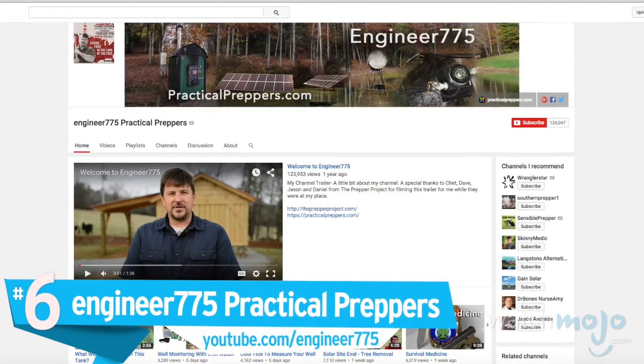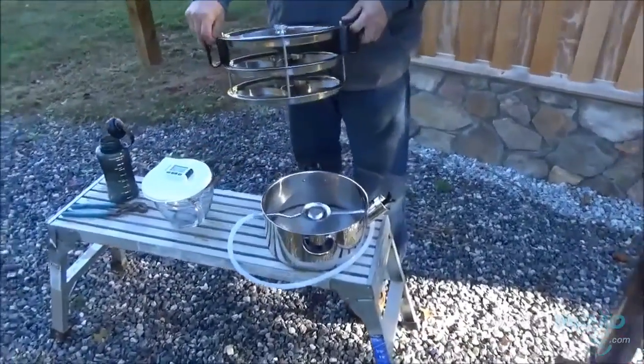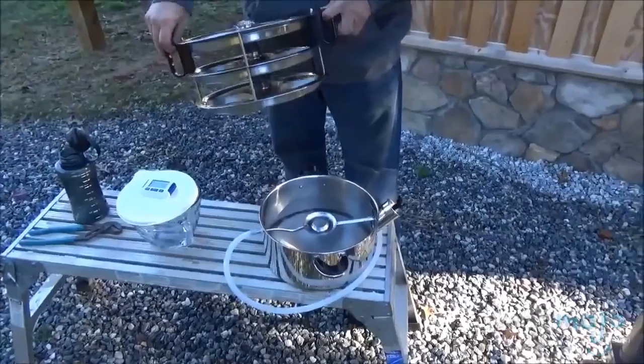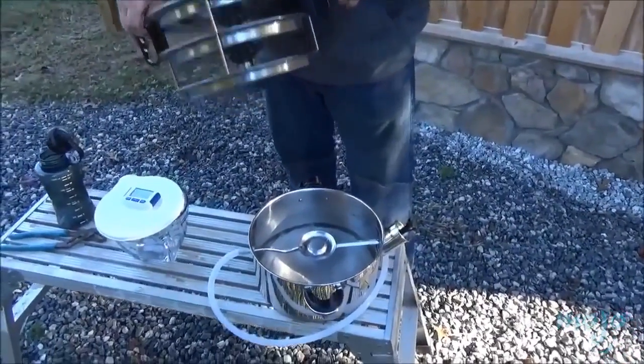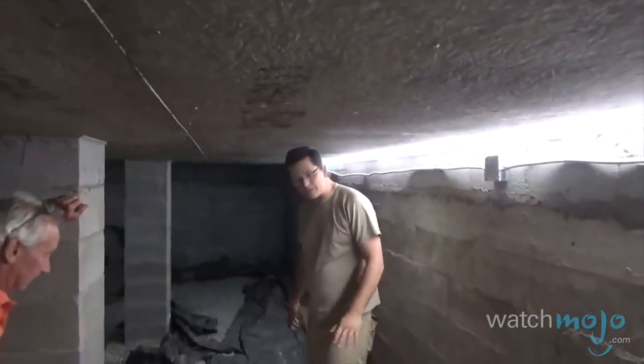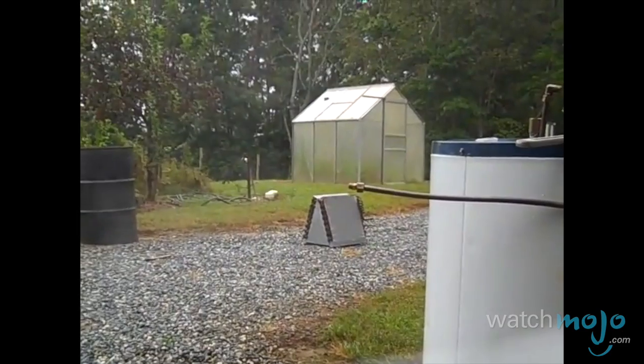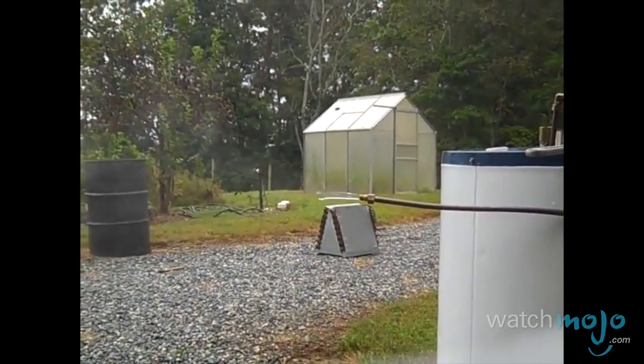Number 6, Engineer 775 Practical Preppers. This is the WaterWise 1600 non-electric or off-grid distiller that can run basically on any heat source. An engineer by name and an engineer by education as well, the driving force behind our next channel uses his knowledge for a unique perspective and survival tips you probably won't find anywhere else.